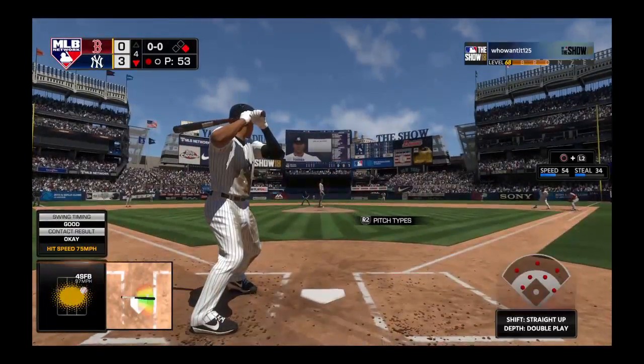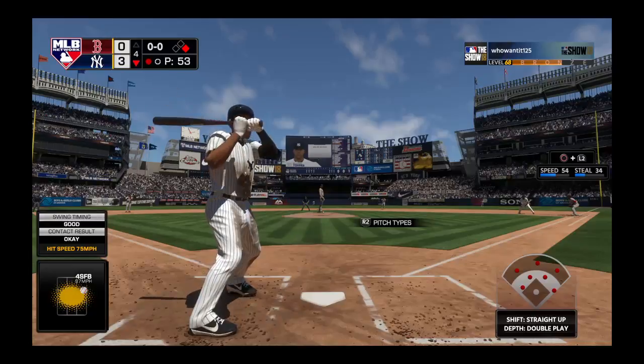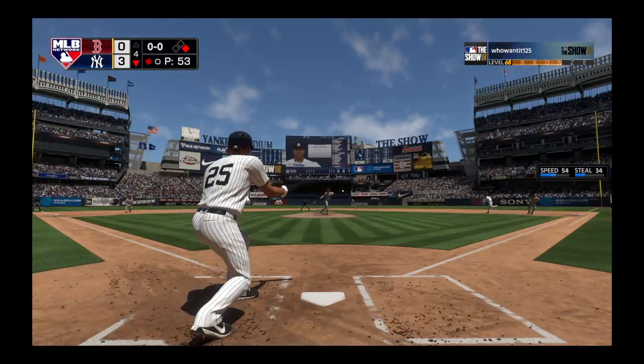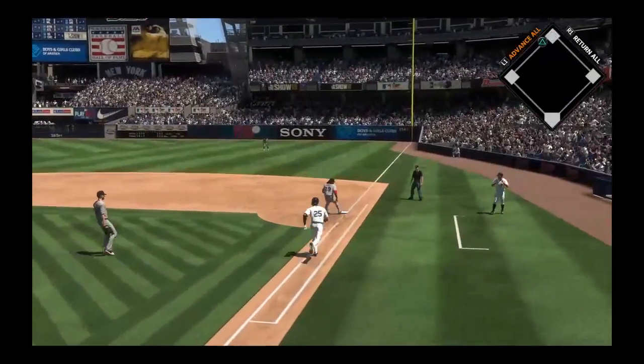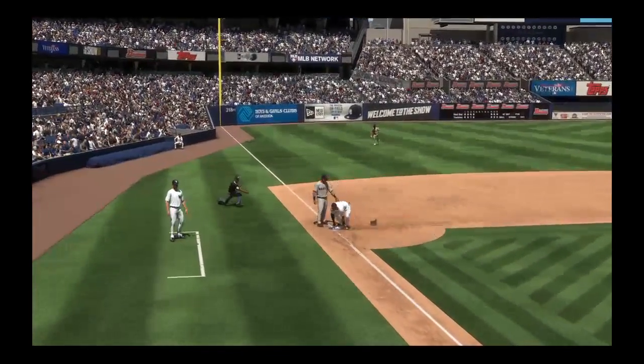Stepping up to the plate, number 25. No official at bat for him, but he has scored a run in this one. From the stretch, here's the pitch. And there he goes towards second. Now a bunt attempt here. The tag, and he is out. The tag at third, and they got him. A double play.